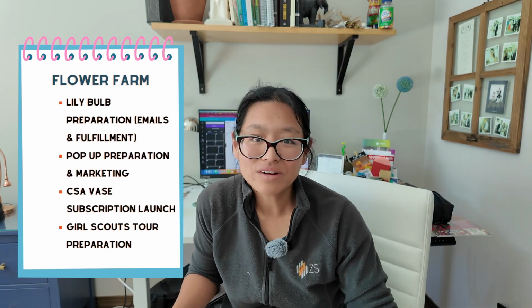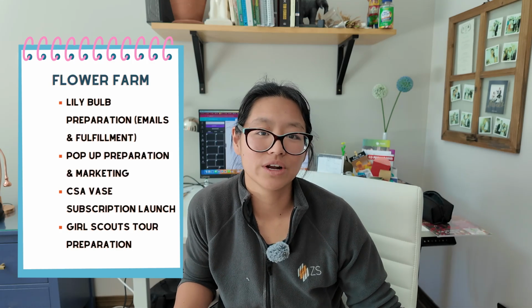And then one final thing, which is a little bit out of the ordinary, is I usually sell to my co-op on Wednesdays, which I will be doing, but I have a couple of florists who are interested in buying lilies outside of the co-op. So these are buyers who don't belong to the co-op and they're a little bit more around this area.